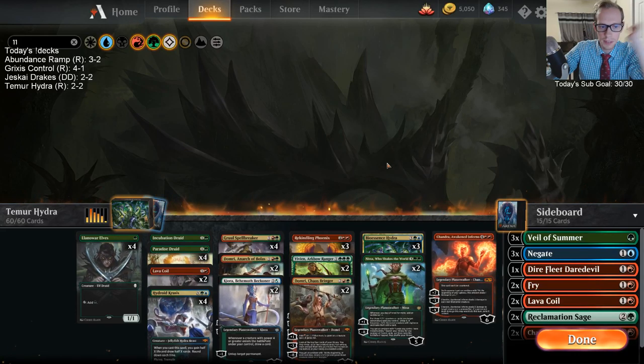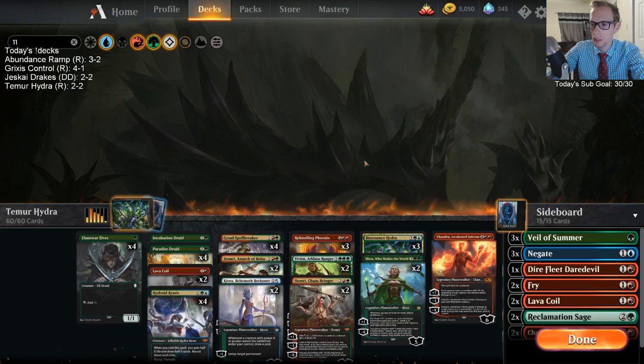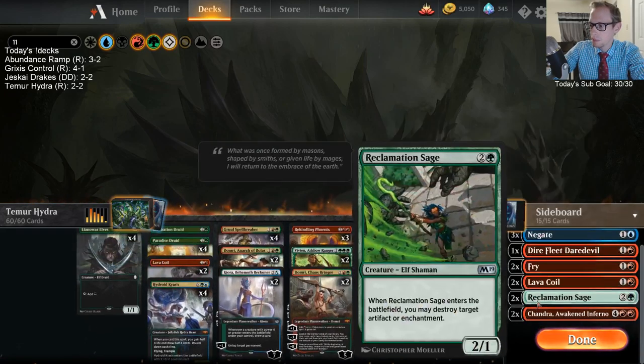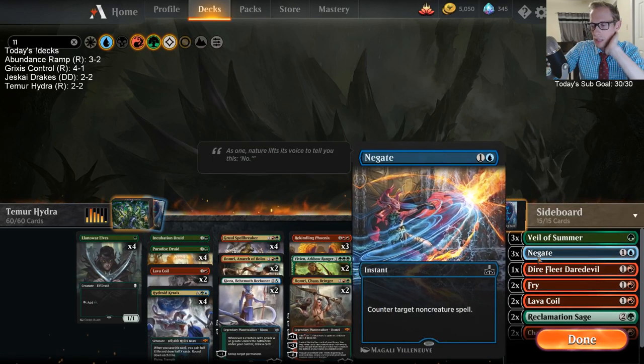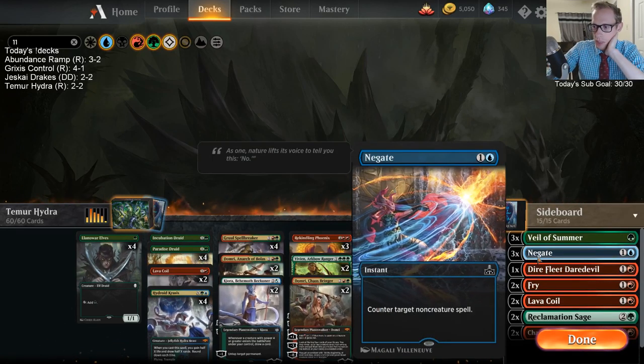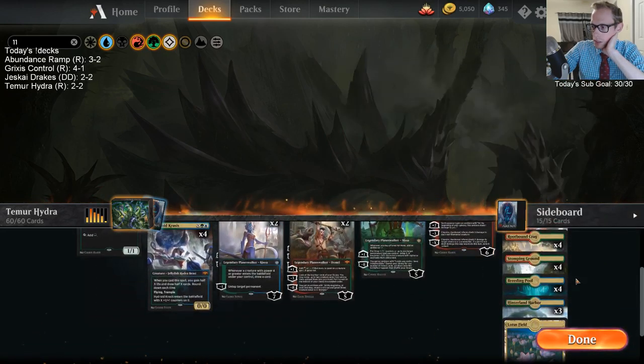Yeah, they could have just given their creature pro red, and then we would not have been able to block it, and they could have just attacked for lethal, but oh well. Negate's kind of an important card to counter those protection spells and pump spells. We didn't really have those, but we also just got stuck on lands all the time.